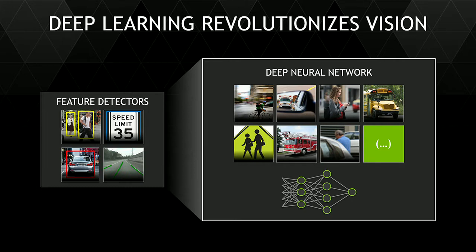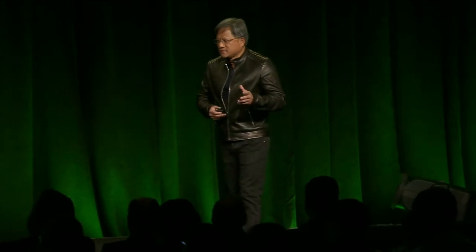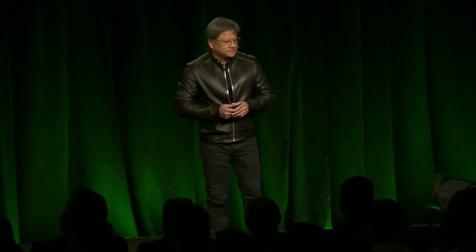This is not a pedestrian. Each and every one of those objects, each and every one of those classes, if you will, has to be hard-coded by engineers. And they use a technology called SVM. These SVM support vector machines are able to detect a few objects. And state-of-the-art today can detect pedestrians, cars, signs, and lanes.